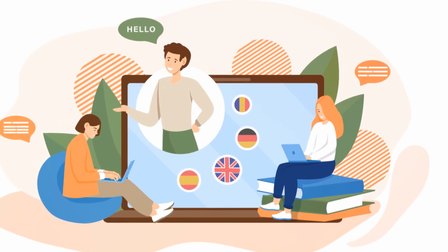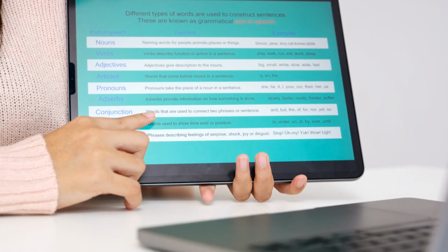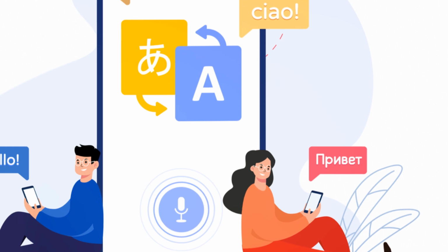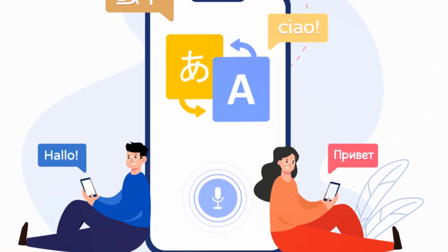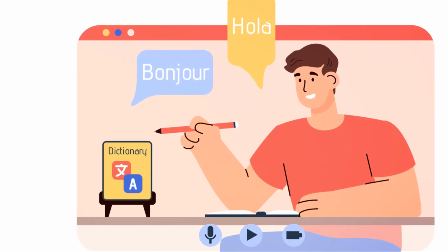It suggests that younger brains are more adaptable in acquiring languages due to their developmental stage. However, that doesn't mean adults can't become fluent. With the right strategies and enough motivation, mastering a new language is definitely within your reach.